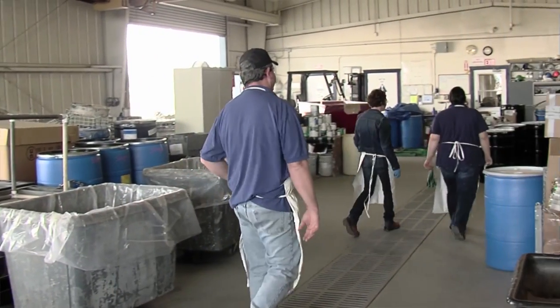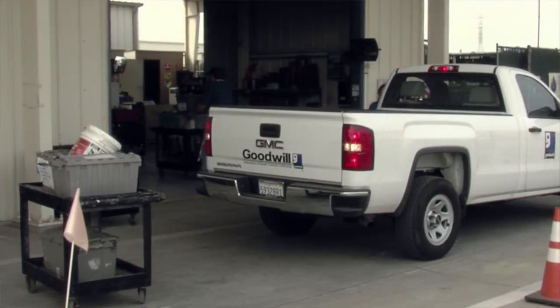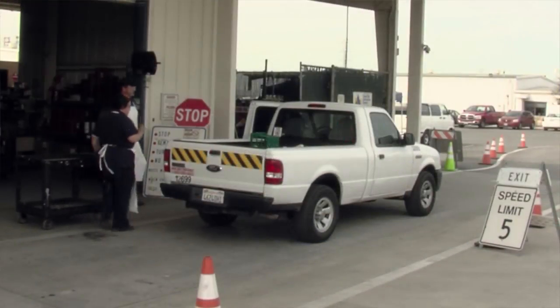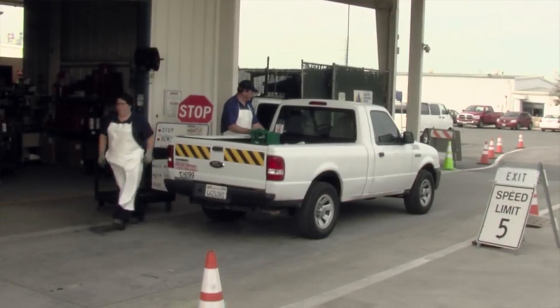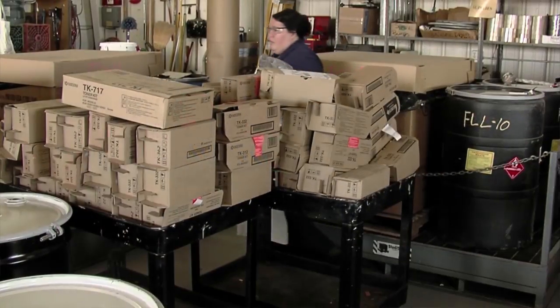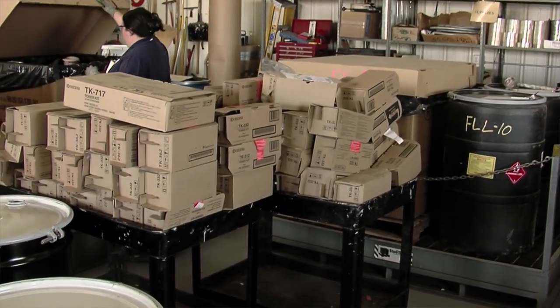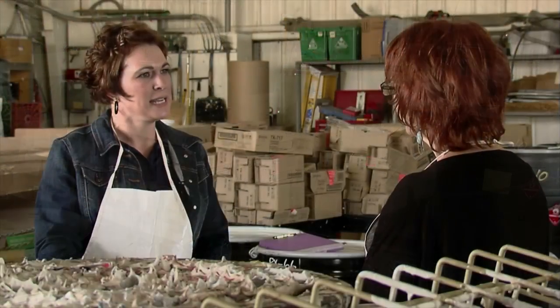When did the special waste program start for the county, and has it grown? The special waste program started for the county in the early 1990s as just a few one-day collection events held either annually or maybe a couple a year. It wasn't until the mid-1990s that we had a permanent household hazardous waste collection facility, and that one was located in Bakersfield, California. Has it grown? I would say yes, it has.